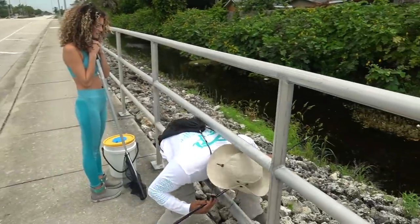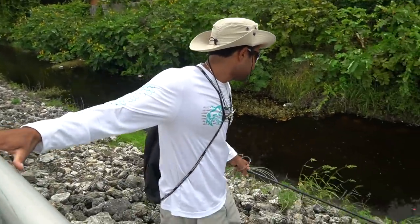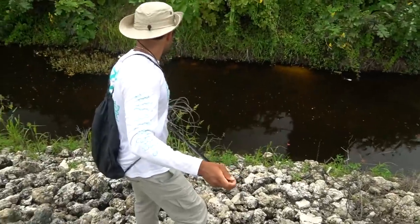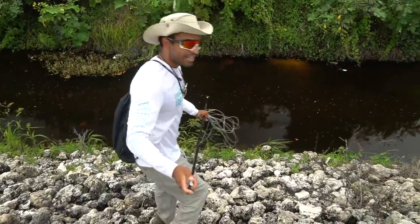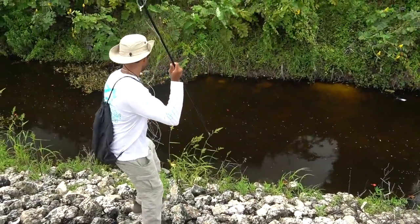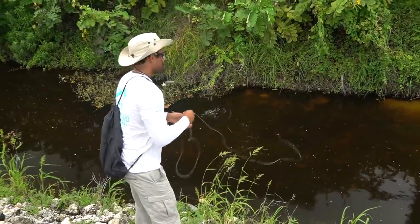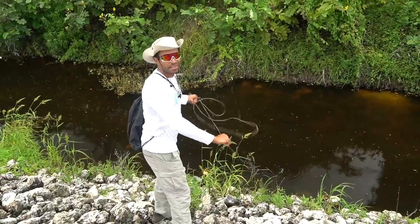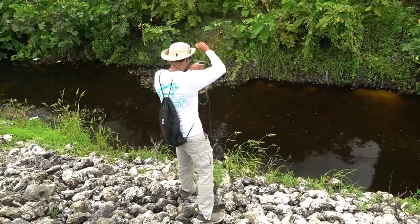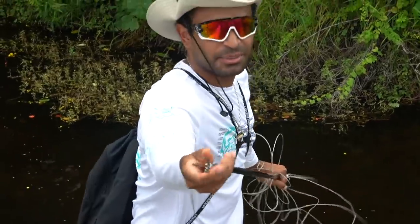One right here, guys. It's in the shallows. See if I can snipe him for you. This thing is so much better than the other one, it's ridiculous. Did you get it? No, I missed, but the tip's still decent. We're good to go.